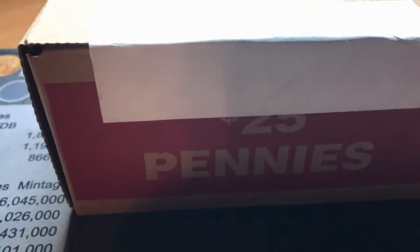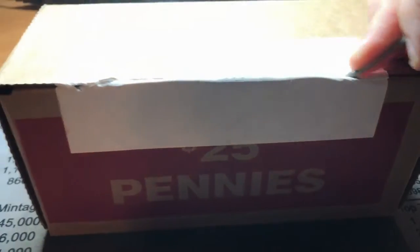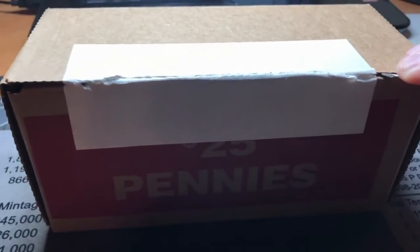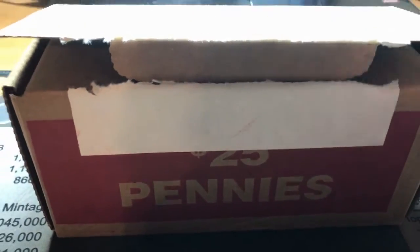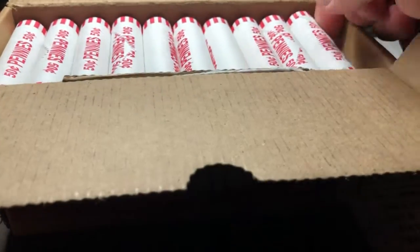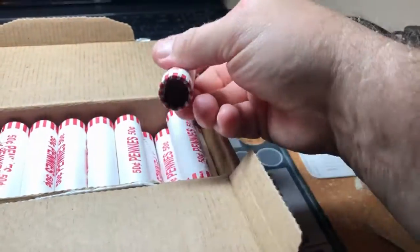We're going to hunt a box of pennies. We're going to look for wheat. We're still looking for my very first ever Indian head. I also have never found a proof penny. We will be looking for errors and varieties, foreigns, and anything unique, as long as we have a circulated box, which we most certainly do.